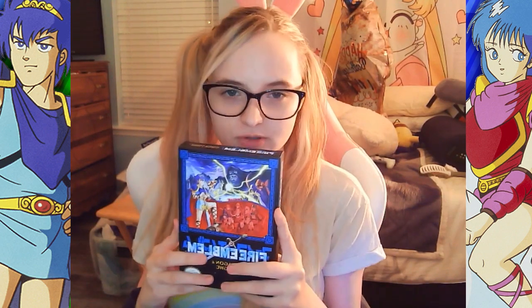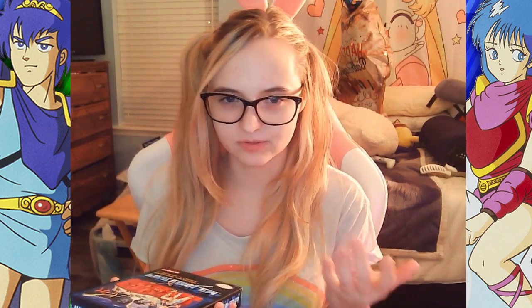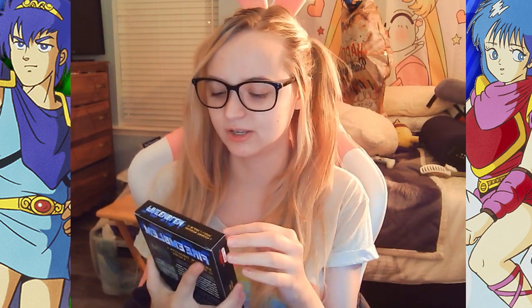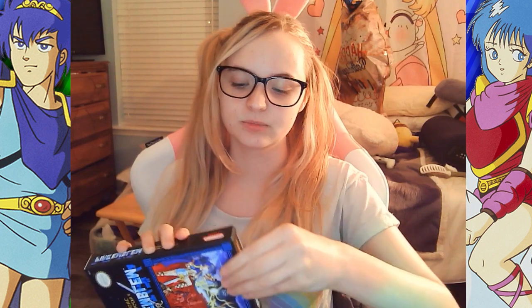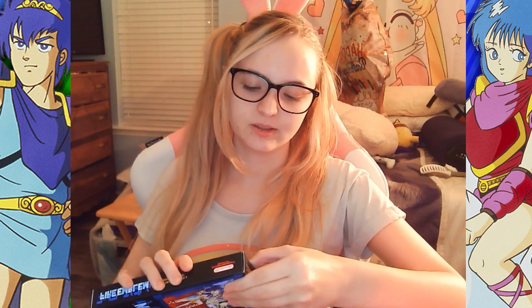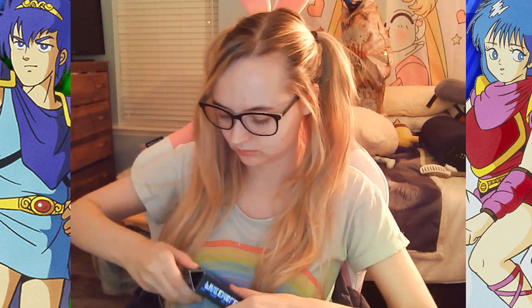So this is the tiny box it came with. It looks like the original cover art for the original game that came out in Japan. I don't have the original cover or the box for the original, so I can't really say for sure this is 100% just a carbon copy, but in English. But it does look very, very similar. Now, oh my god, I'm so nervous about breaking it.